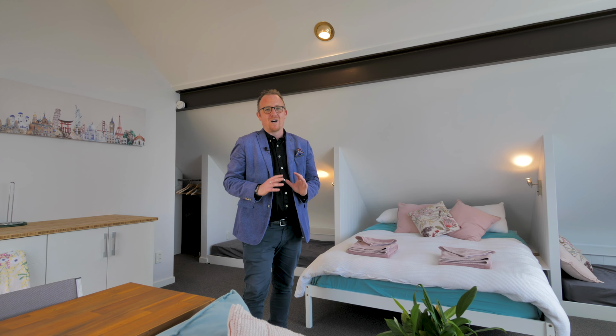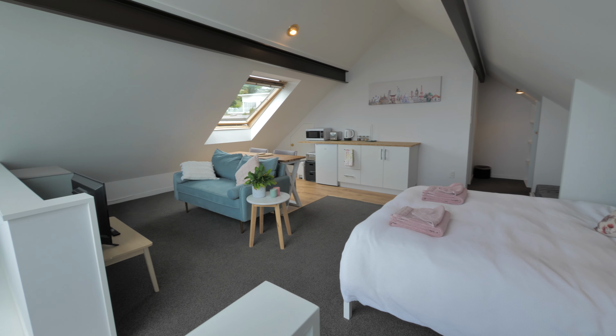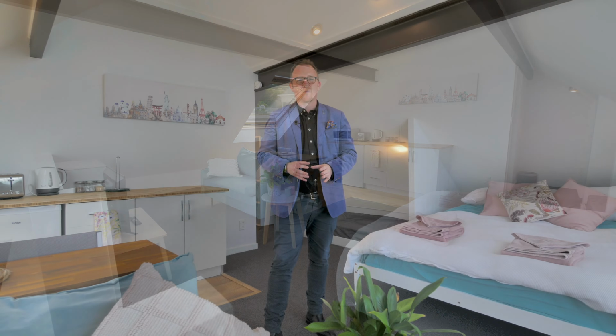Above the garage, you will find this self-contained suite. Currently used as an Airbnb, this is the perfect spot for extended family, teenagers, a work from home option, or continue to reap the rewards of this very popular Airbnb.